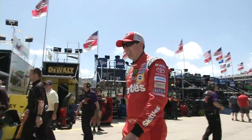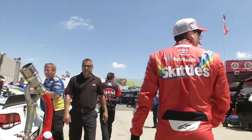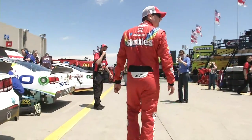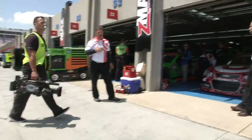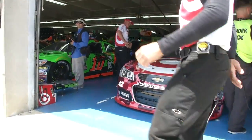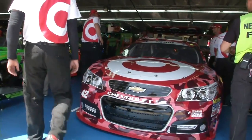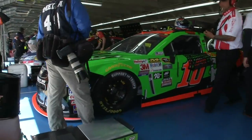A big congratulations, of course, to Kyle Busch and Samantha on the birth of Brexton Busch. Of course, he and Brad Keselowski welcoming new members to their family this weekend, and oh, what a beautiful thing it is to see families blossoming here in the NASCAR Sprint Cup Series garage. And an awesome thing. Kyle Larson already strapping into his number 42, Danica Patrick.